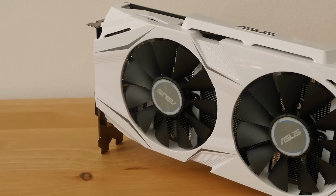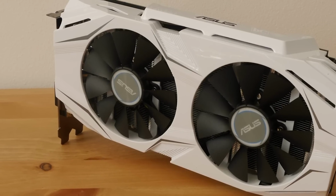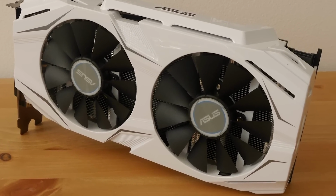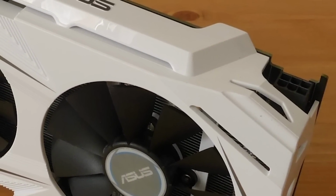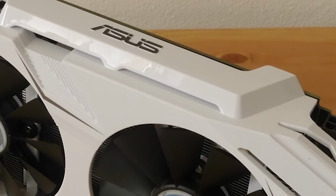For the graphics card, we got a 3GB GTX 1060. This is the ASUS Dual OC model. It's basically one of their cheaper ones. It's an all-white shroud, 2 fans to keep it nice and cool and quiet at load. Performs fantastic. I was really pleased with this purchase. And it did cost £174, but having a look at what the GPU market is now, with 1060s going for well over £200, I will happily take that 174 offer back then.